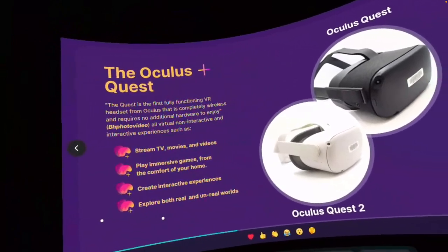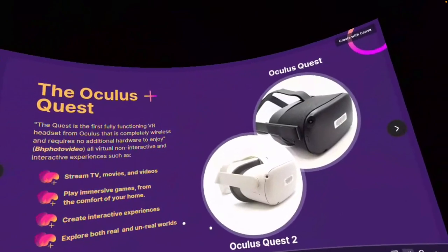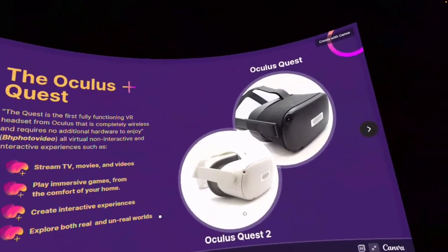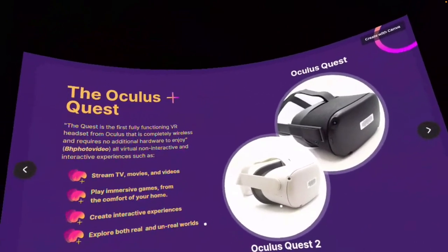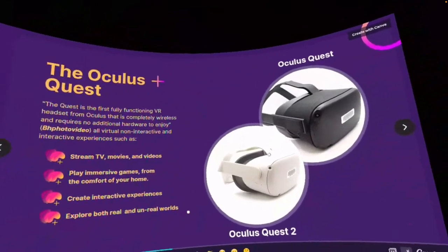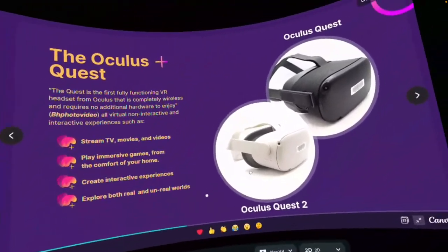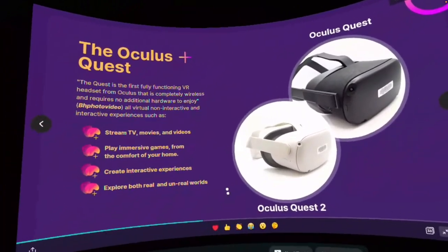And then you've got, in the middle, the Quest line of products. The innovation of these products is that they are actually standalone. So they do not require connection to a computer because they have computers within the visors. And that's an innovation that they've made over prior Oculus products.